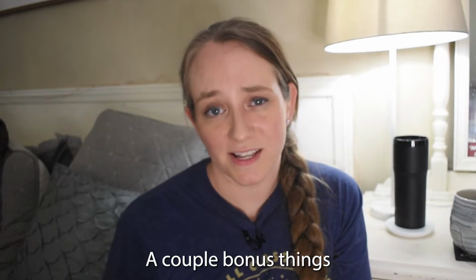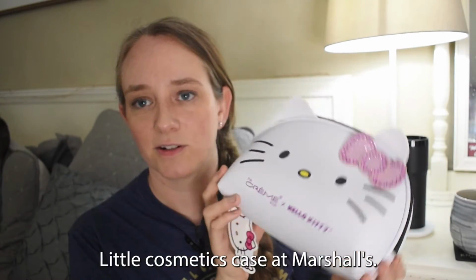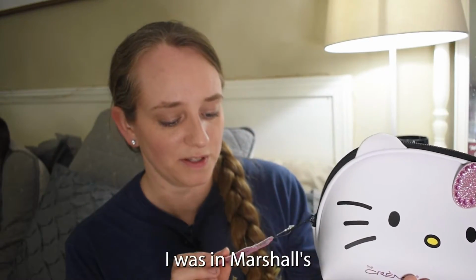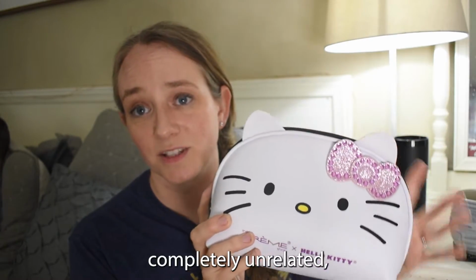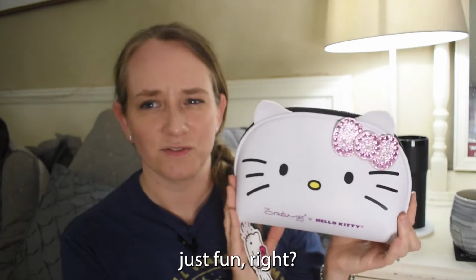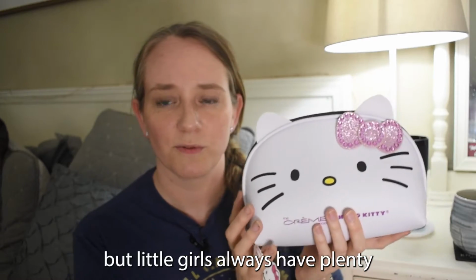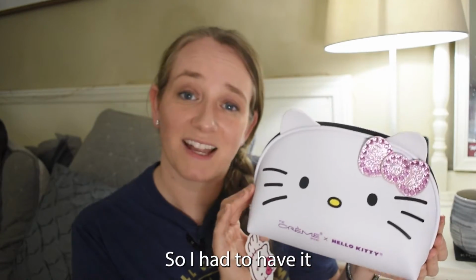A couple bonus things that she didn't ask for. I found this little Hello Kitty cosmetics case at Marshall's, I believe, in the checkout line while I was getting something completely unrelated, but she does love a little Hello Kitty here and there. It's just fun, right? It's not for any specific purpose, but little girls always have plenty of little things that they can store. So I had to have it.